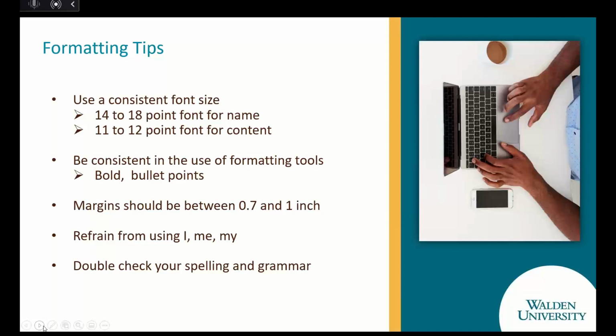Before we break down each of these sections, let's review some general formatting tips. Use a consistent font size, 14 to 18 point font for your name, 11 to 12 point font for content. Use bolding and bullet points, but use these features judiciously and consistently. Do not overuse them. Also avoid using underlining in your formatting. Use appropriate margins of about 0.7 to 1 inch, and refrain from using the personal pronouns I, me, and my. Double and even triple check your spelling and grammar. Use spell check and thoroughly review your document line by line before sending.